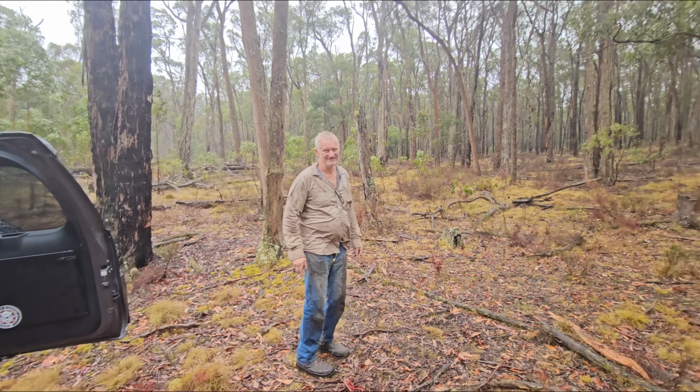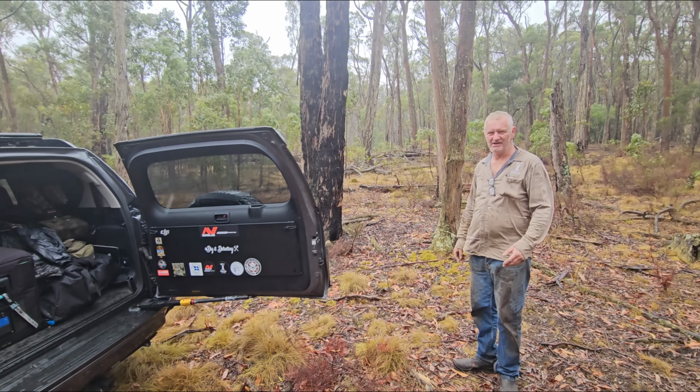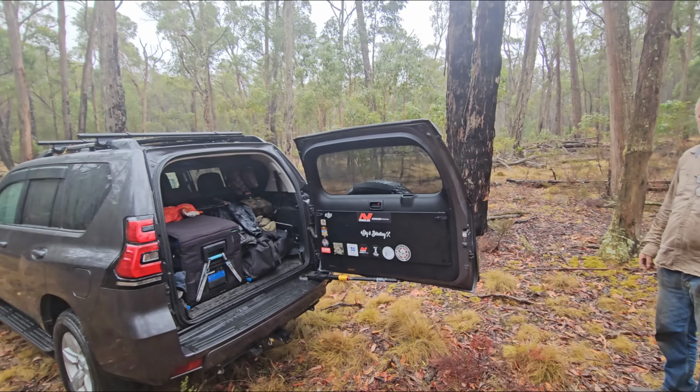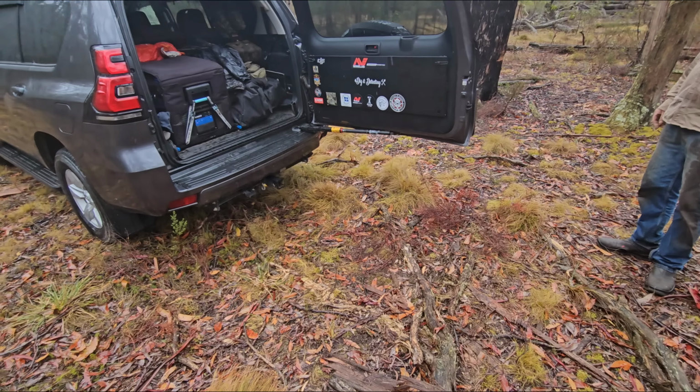I think it's actually getting worse. Look at the wind. Yeah, it's getting worse. The wind's picking up. And it's not a great idea to be in the bush when you've got a vehicle parked under the trees there. So anyway, that's about it.